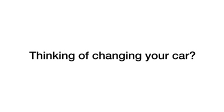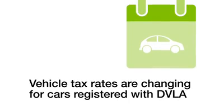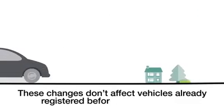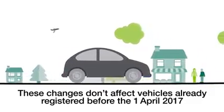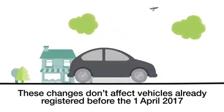Thinking of changing your car? Vehicle tax rates are changing for cars registered with DVLA on or after the 1st of April 2017. These changes don't affect vehicles already registered before the 1st of April 2017. If your vehicle was first registered with DVLA before that date, you don't need to worry. These changes won't affect you.